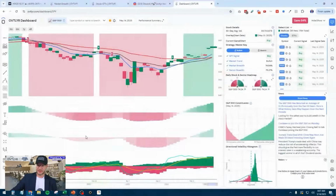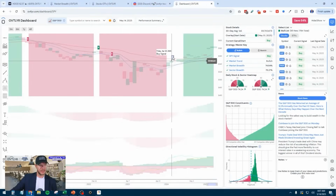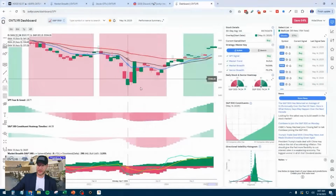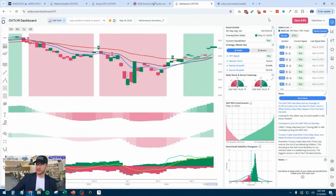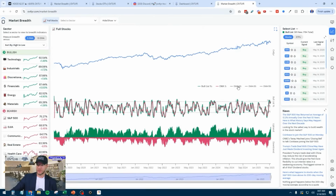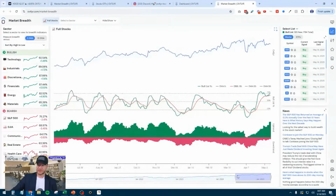Next, the market signal. We have a buy signal on the SPY that came through April 25th. So that's perfect. Then lastly is market breadth. Now, this is one that's been a little bit controversial amongst the outliers here because not only did the cycle reset, but it reset really, really high. Let me show you what I mean.